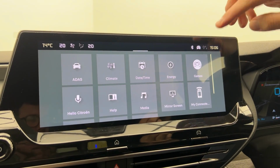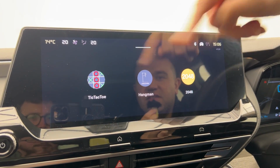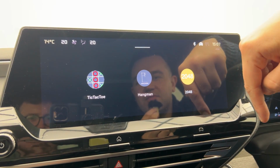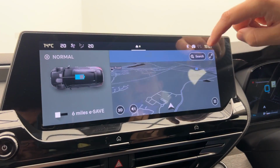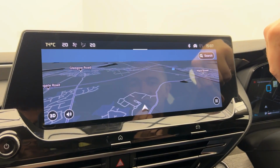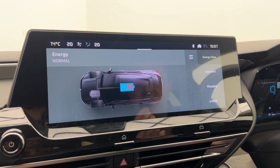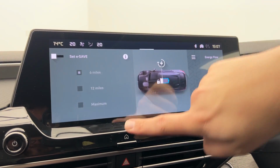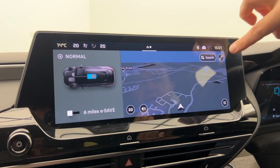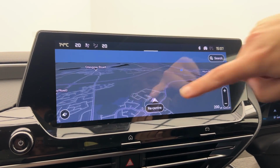So this car also comes with games. So say for example you want to play something maybe while you're charging or waiting, you can play things like tic-tac-toe and hangman. As you can see, it is pretty fast and responsive, and you've got the capability to make these widgets full size as well. So say for example you wanted your sat nav, or you wanted to see your charging, your statistics, or whatever you want from the car, you're able to make larger. It is powered by TomTom, and as you can see, pretty fast and responsive.